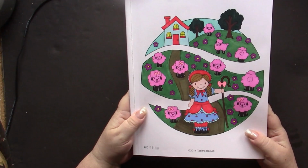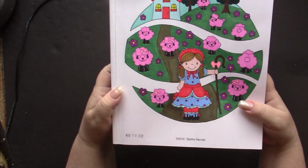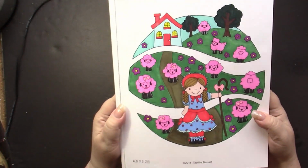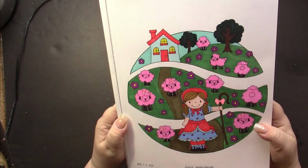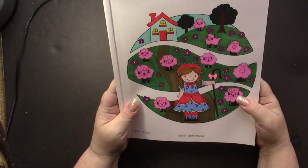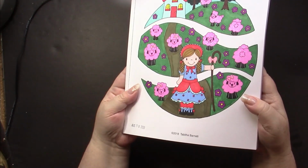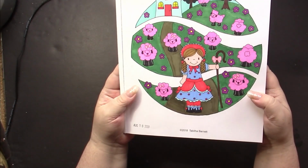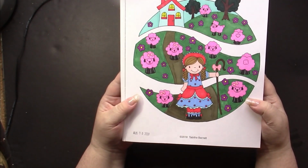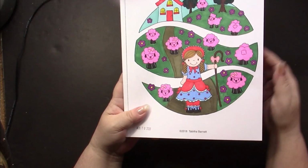And this was done in alcohol marker and Stickles. Now let's see if I can, now that I've got this new setup, get my Stickles to sparkle. Oh, I am helpless at this. How do you do it? Okay, I'm getting it to shine a bit on my page when I do this. Maybe I need this light on?